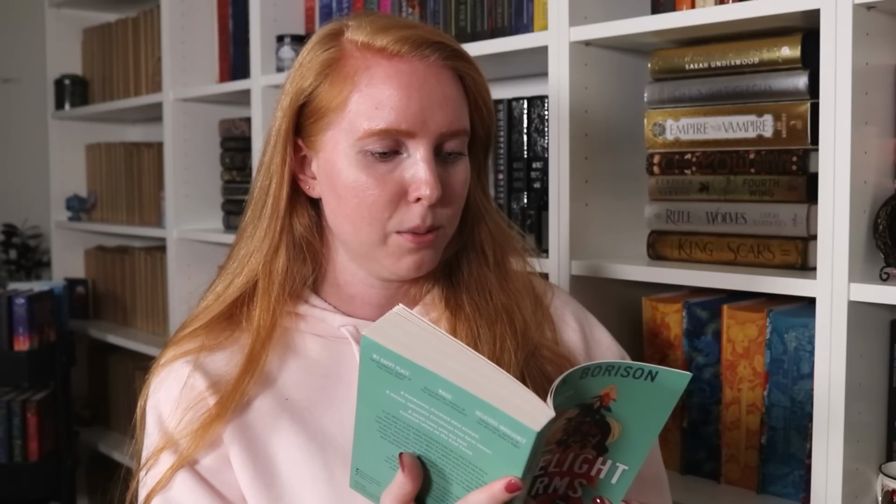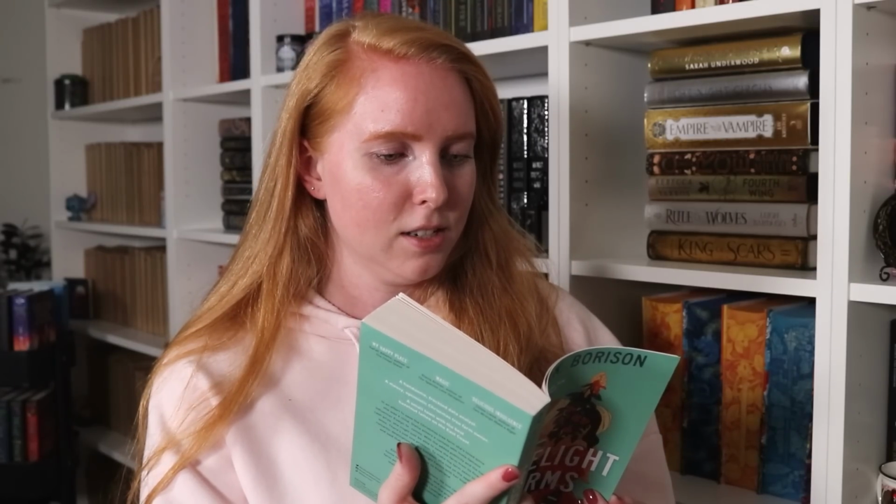This one is actually a holiday romance. Lovelight Farms by B.K. Borison. I think it's been released in the UK as of July or something, and that's why I decided to get it, because it was a pre-order, but it came out here in June or July, I can't remember, during the summer. But it's a holiday romance. That's all I know, other than people seem to love it, so I'm going to put it on my holiday TBR, but we're a few months off.